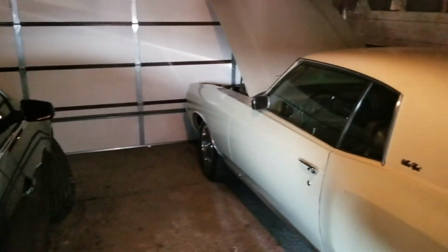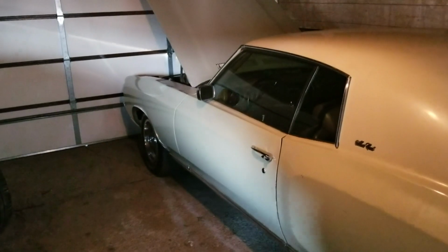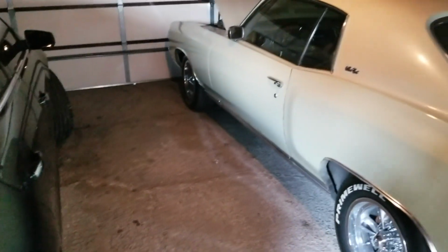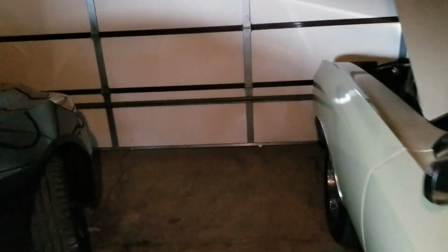I have full reviews of the Dakota Digital Dash. I have a full review of the EFI kit and anything else that I do with this car so I can pass that information along. And I hope to be able to learn information from you all too. But here's the last look. And one last look at the Monte Carlo.